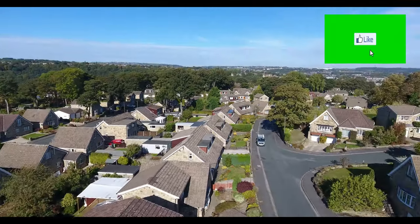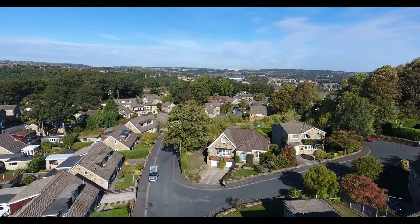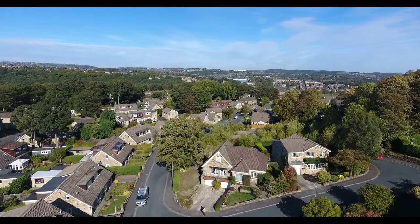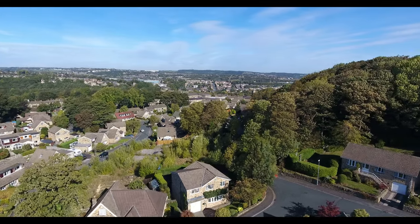Welcome back. Just a quick flight of the Phantom 4, flying over Huddersfield. It's around the Taylor Hill area, and I flew last week because I've not flown it for quite a while. Not been used much this summer, so I just wanted to give it a blast.